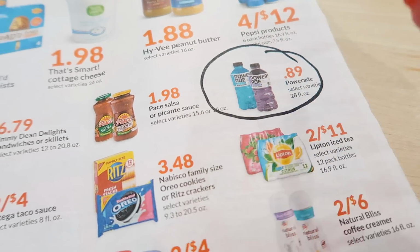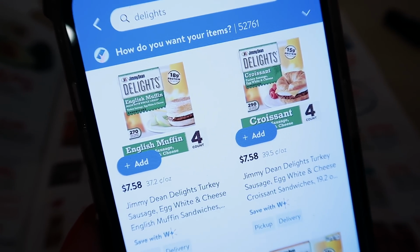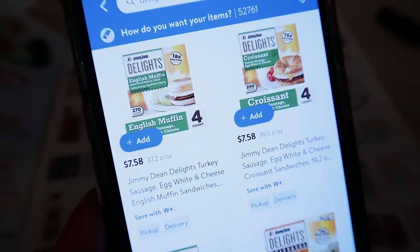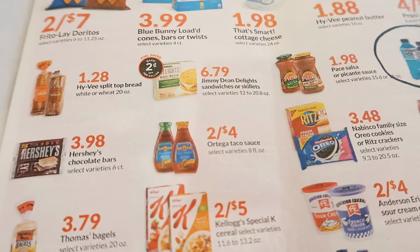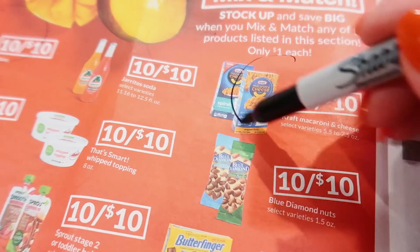What I like to do is get on my Walmart app and price compare and look at the items that I can actually get for cheaper at Hyvee, like these Jimmy Dean Delights. Those are super cheap. Mac and cheese on sale, 10 for $10. That's the same price as Walmart.